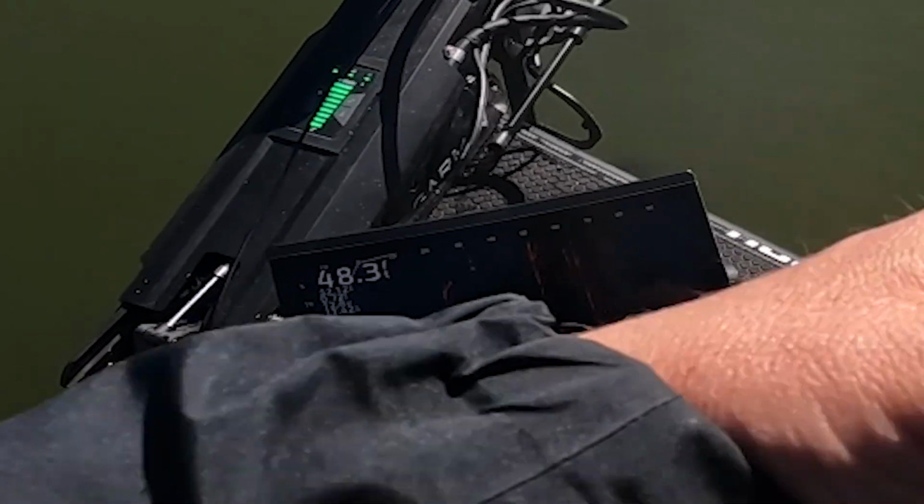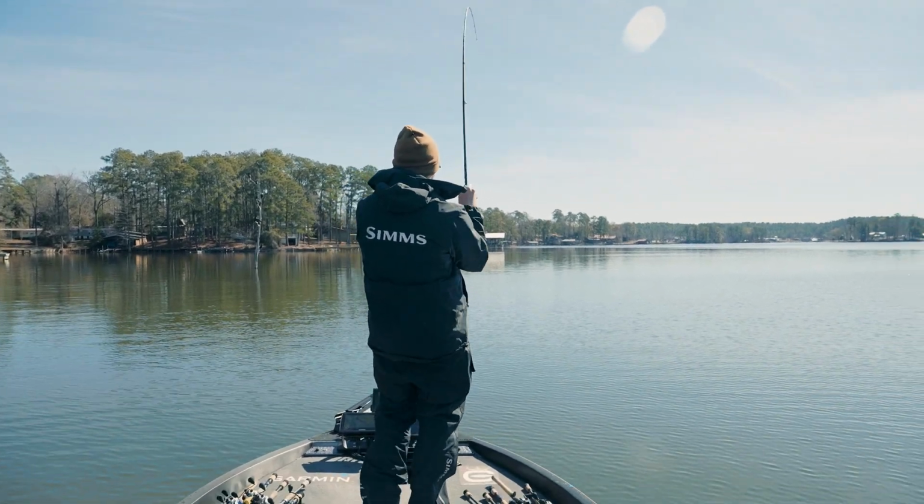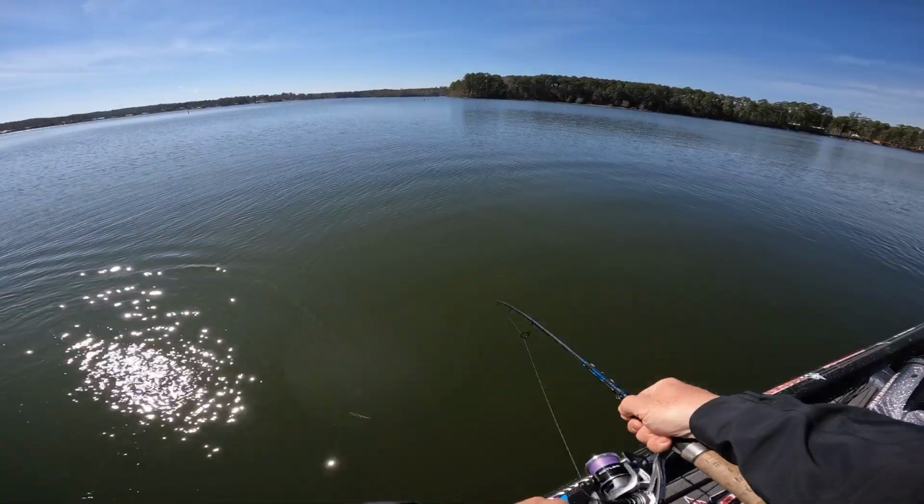Skis. Can I get a woof woof woof? Oh, come on. It's a good one too. Dude, those really high ones, those are the ones you catch.